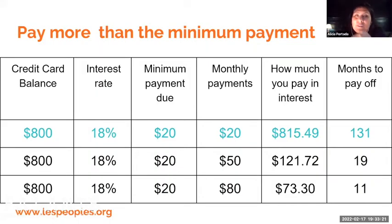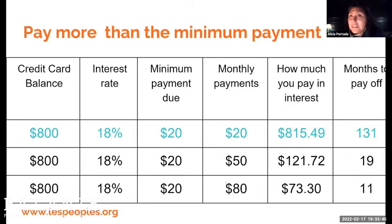It's one of the clear messages here. We can see the difference of making a minimum payment as opposed to putting a little bit extra on the payments that we make. I'm talking about credit cards, right? Like if you put a purchase on a credit card, or maybe you sign up for some credit at the store. I've seen that too.